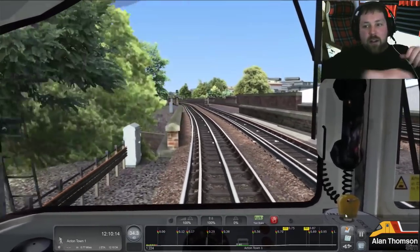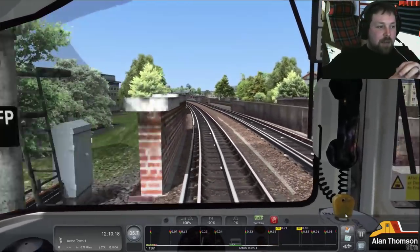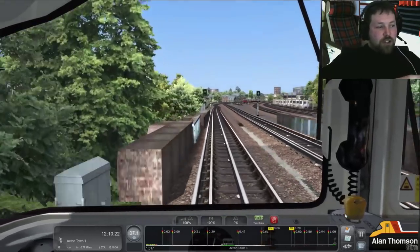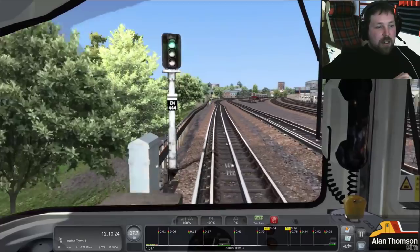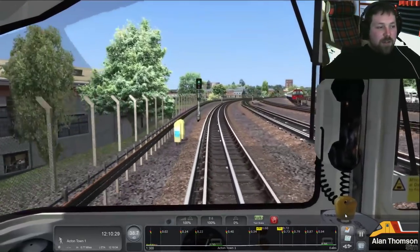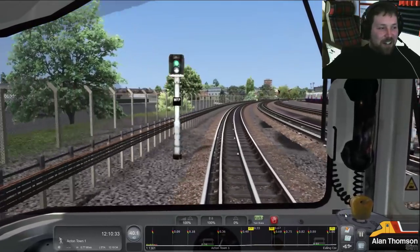I also find it really weird how different routes can just have different feels to them in Train Sim. Some of the texturing in this route isn't as good as some of the really big payware guys, because they've got more time and everything to do it, so it gives it a slightly different feel. I actually really like it.